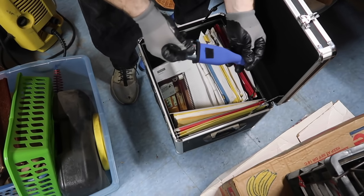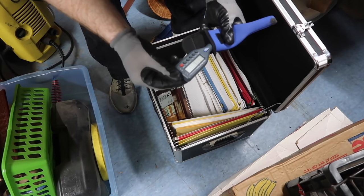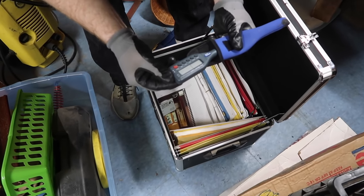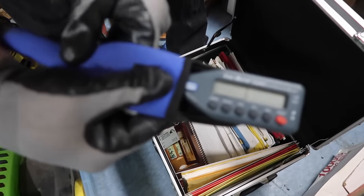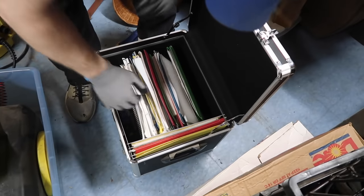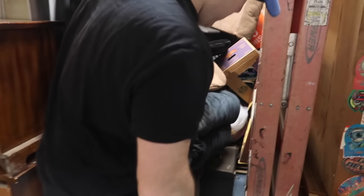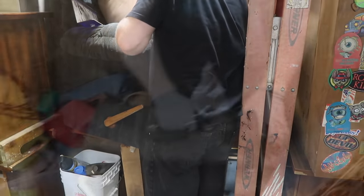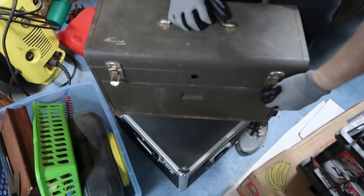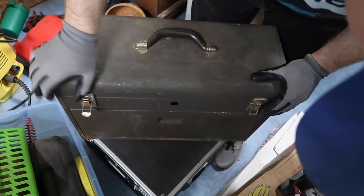What is this? Scale Master Classic? Huh. Interesting. But just a bunch of papers. All that drama for nothing. Very disappointed. So I'm very disappointed. Nothing?